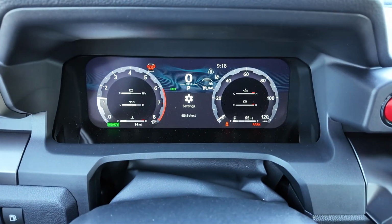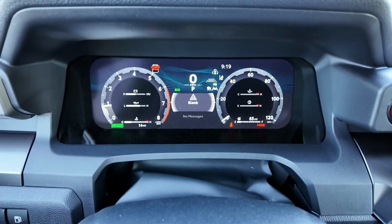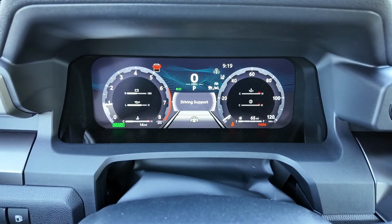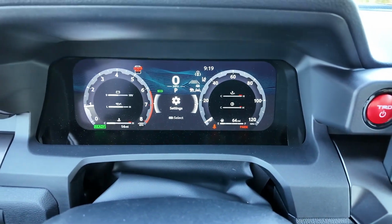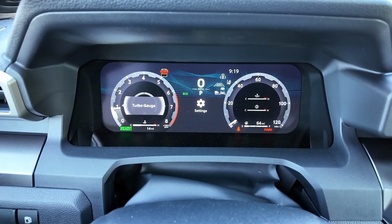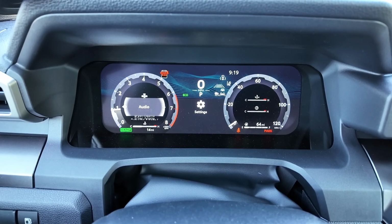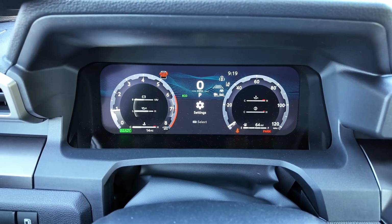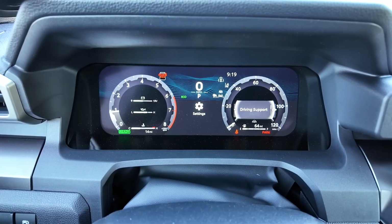Taking a look at the gauge cluster now, if I go into the center, you can scroll through a few different messages, a blank page, some driving support information, and then on the left side, you can see your battery information. We also have temperatures on the right. If I scroll left and right, you can also adjust everything in here. You have your turbo boost gauge you're able to adjust. You have blank, then a couple others you can scroll through. Same thing for the far right side. So nice to see all sorts of different bits of information.